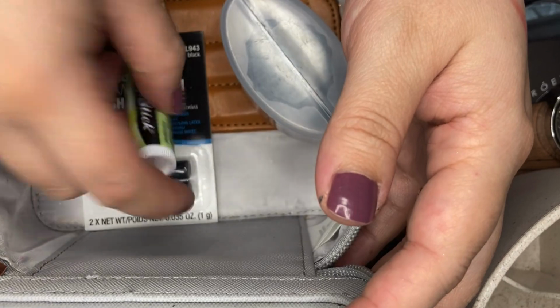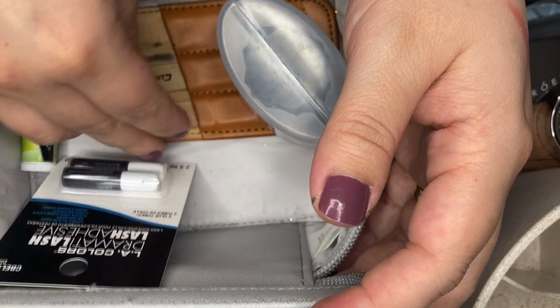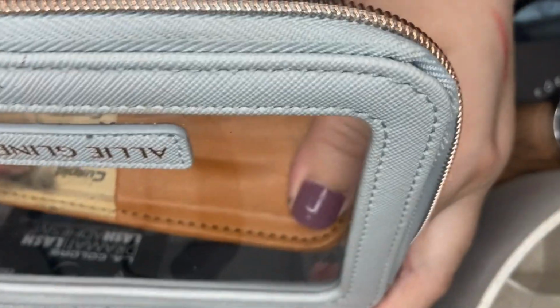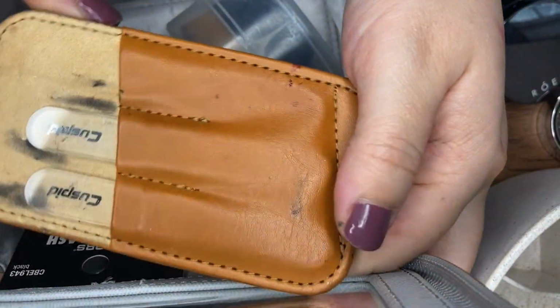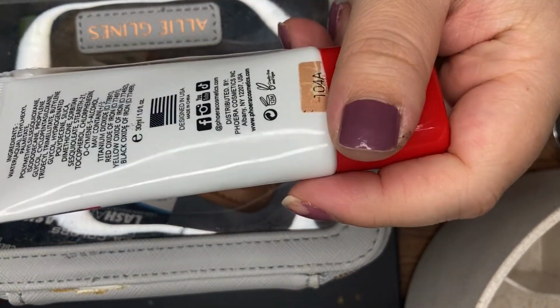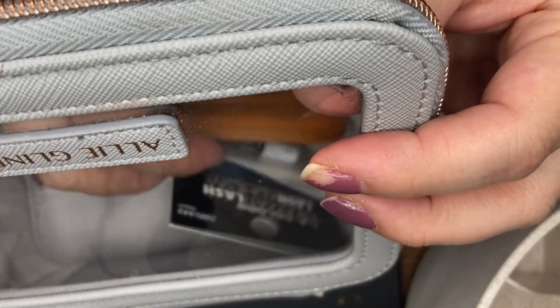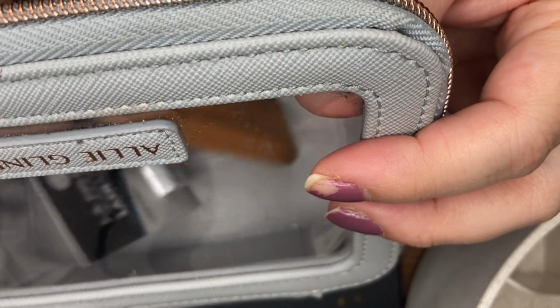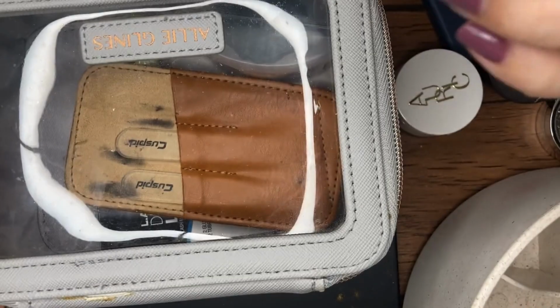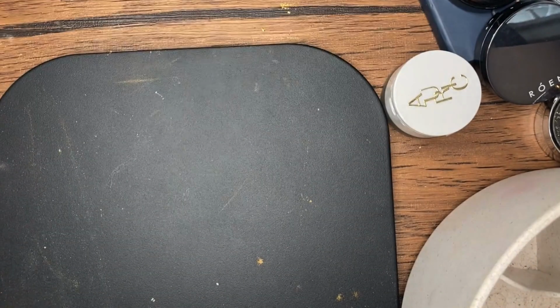And then in here is just some random stuff. A brand new chapstick. Some lash glue. My glass nail files. And then this is that brush that I used for the body liquid foundation. Plan on using that again in the summer, probably when I'm showing my arms more. But yeah, I think that is it for my makeup.